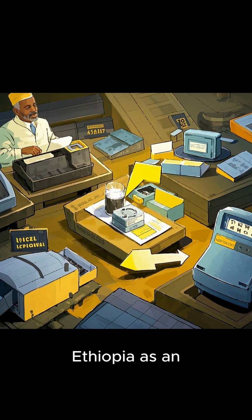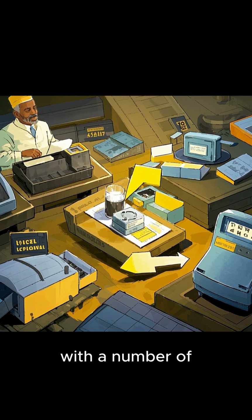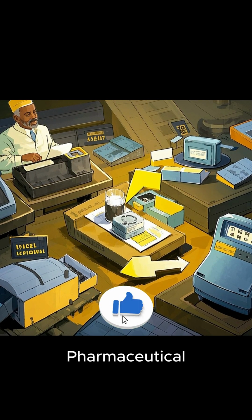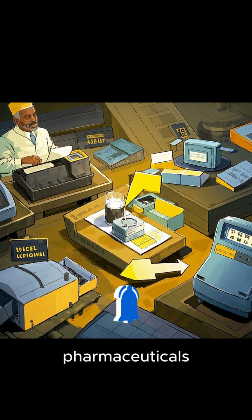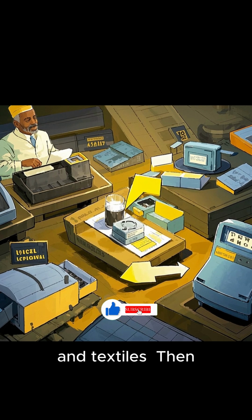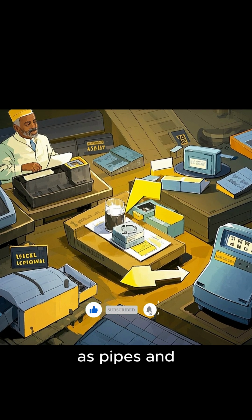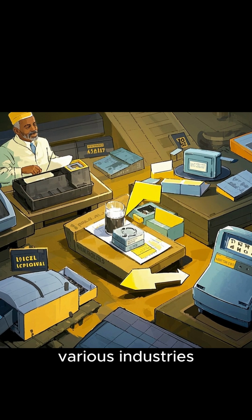Let's look at Ethiopia as an example. Ethiopia has a growing chemical industry with a number of factories producing a variety of products. For instance, there's the Ethiopian Chemical and Pharmaceutical Factory, which produces a range of chemicals and pharmaceuticals, including sodium hydroxide, which is used in the production of soap and textiles. Then we have the National Metal and Engineering Company, which manufactures metal products such as pipes and fittings, as well as machinery and equipment for various industries.